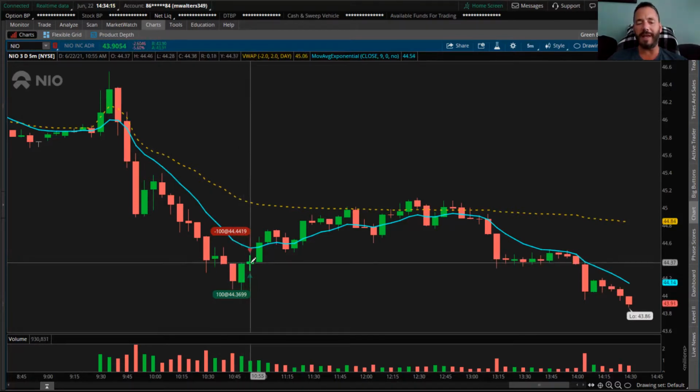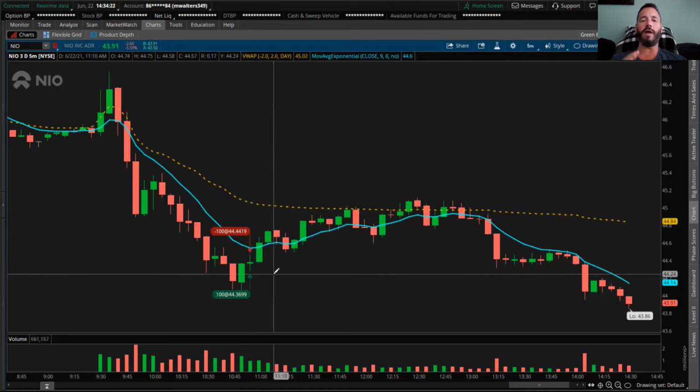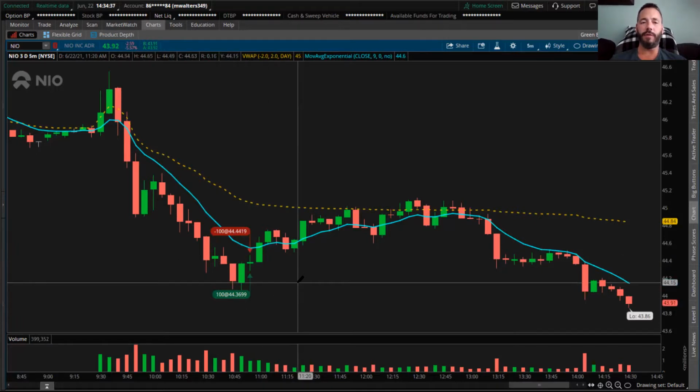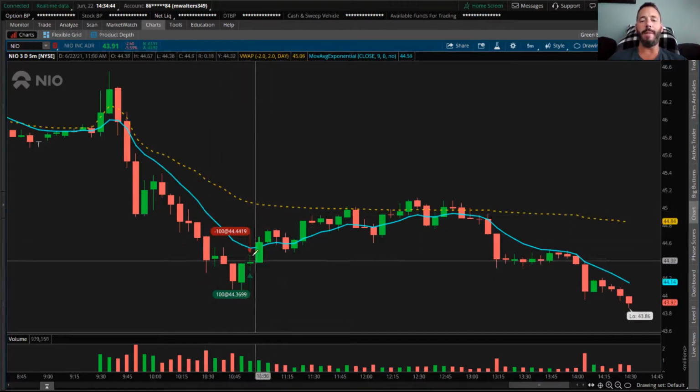So I jumped in and anticipated the next 5-minute candle. And that's the way I trade a lot of these. You have way, way better consistency, and the probability of the trade going in your favor is much higher when you have confirmation, not just on the 1-minute chart, but on the 5-minute chart as well. And this is what happened. These are the first 5-minute candles right here.